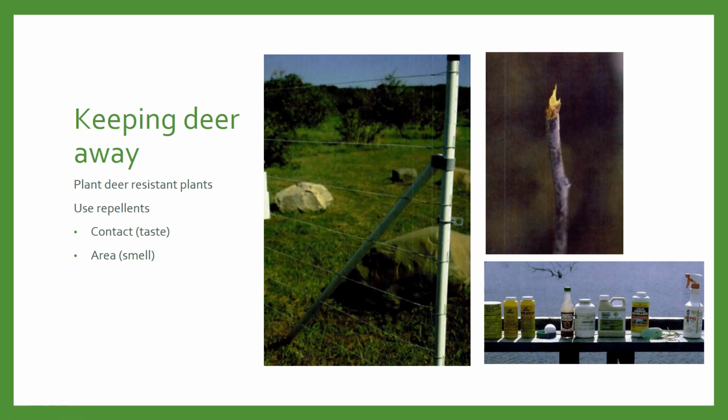Now, area repellents or smell repellents can be more cost-effective than the contact ones because you can apply them just on the perimeter of your garden, and it repels deer based solely on their smell. And there are lots and lots of options when it comes to area repellents. Things that are made from rotten eggs or predator urine like coyote urine, blood meal, mothballs, human hair, bar soap. All of these are examples of things that folks may try and use to be smelly to deer and repel them away from your garden. Again, these tend to be temporary relief, and deer over time can very quickly get used to them.